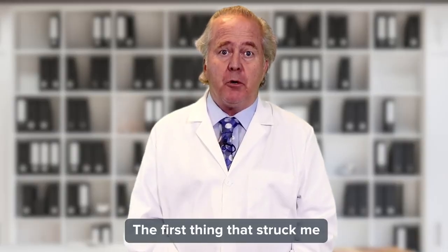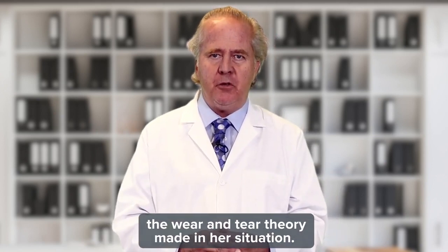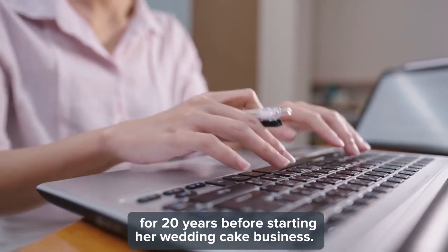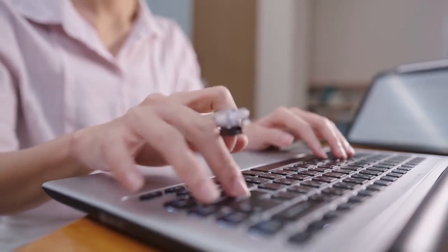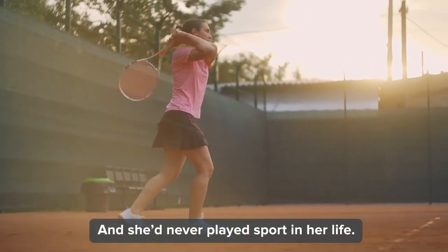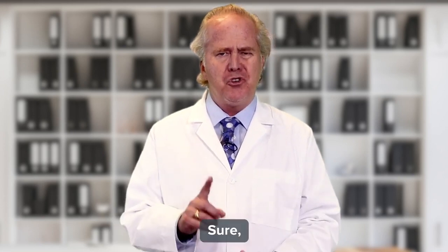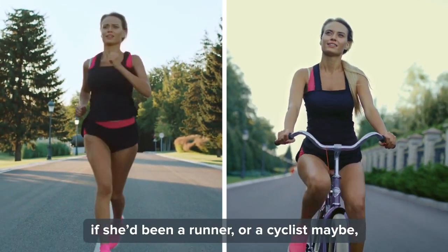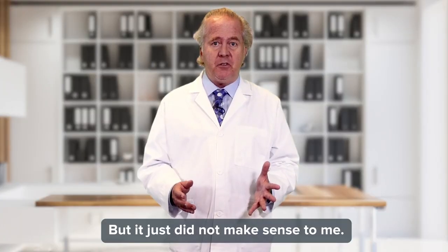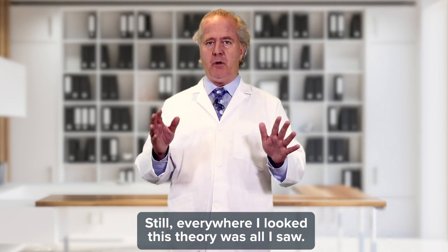The first thing that struck me about Sarah's story was how little sense the wear and tear theory made in her situation. She'd been a clerk for an insurance firm for 20 years before starting her wedding cake business. She sat in an office chair, and she'd never played sport in her life, yet the cartilage in her knees and hips had broken down badly. Sure, if she'd been a runner or a cyclist, maybe I might have had some time for the wear and tear theory, but it just did not make sense to me. Still, everywhere I looked, this theory was all I saw.